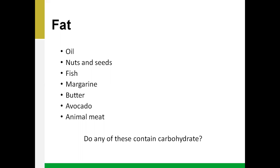So lastly, we'll discuss fat. That's the last macronutrient. What foods have fat? That would be our oils, our nuts and seeds, fish are a good source of fat, margarine, butter, avocado, as well as animal meats. So they all contain fat.